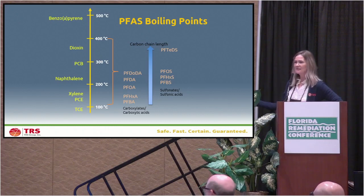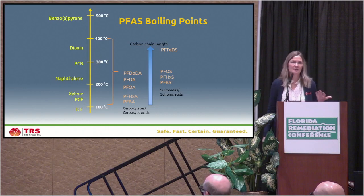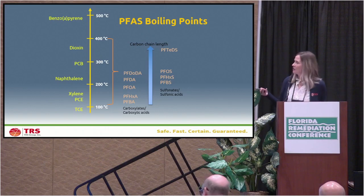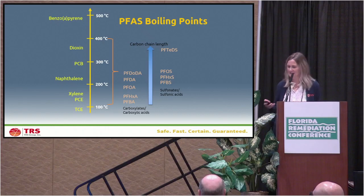What you're seeing on the right-hand side is just an example of some common ones that we hear about the most. Today, I am going to talk about PFOS and then PFOA, because those were the two compounds that our clients were looking at with the soil that we dealt with at our site. So looking at those compounds, literature tells us around 200, just a little bit below 300 degrees, we should be at temperatures where we're able to volatilize those compounds.